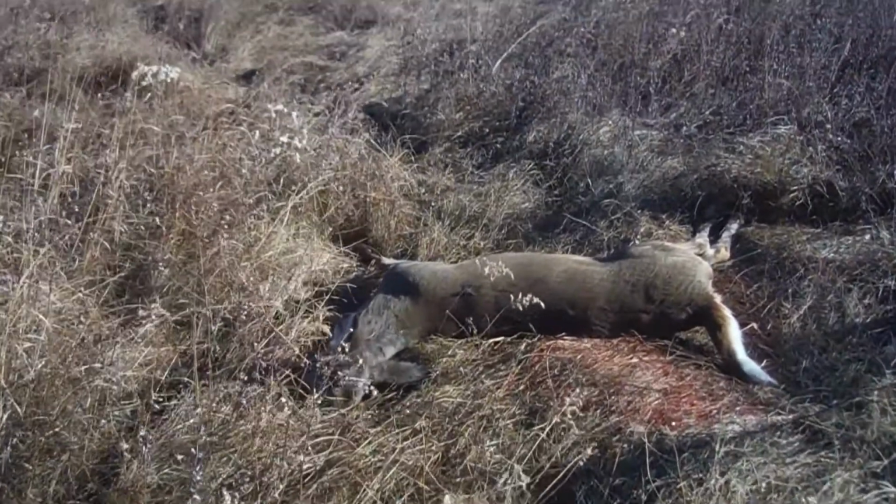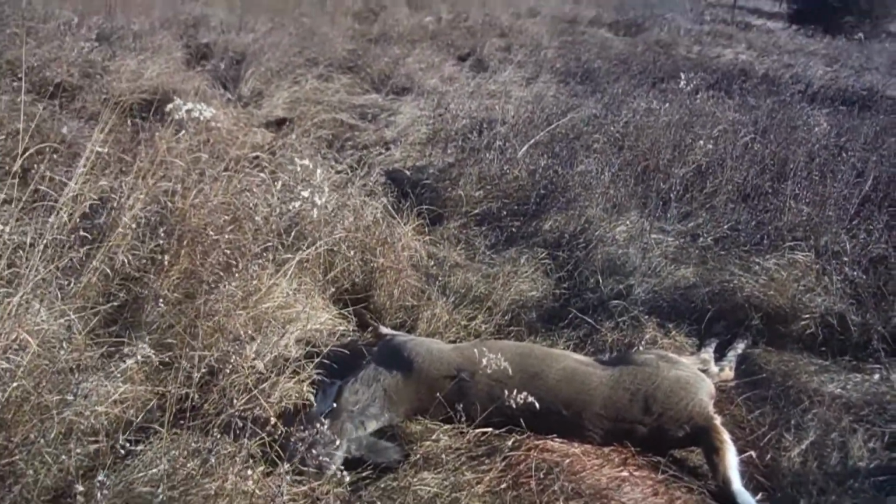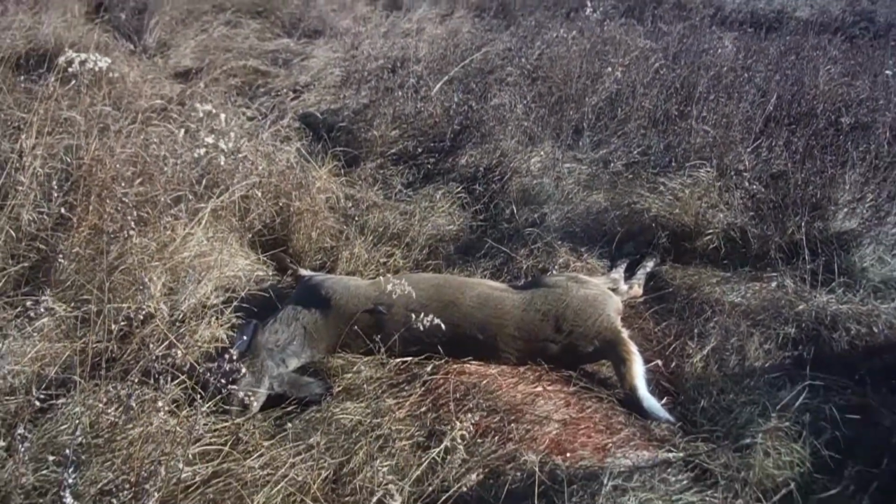So here's my doe I got. This is the 4th deer I've killed this year. This is a big doe. Anyways, we're going to go gut it and drag it out. Call it in. Good hunt.